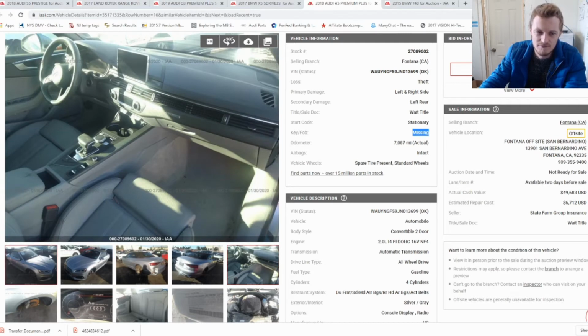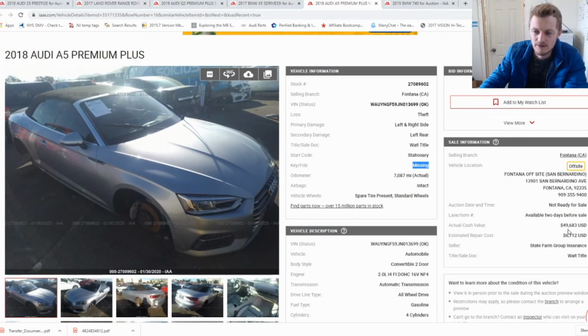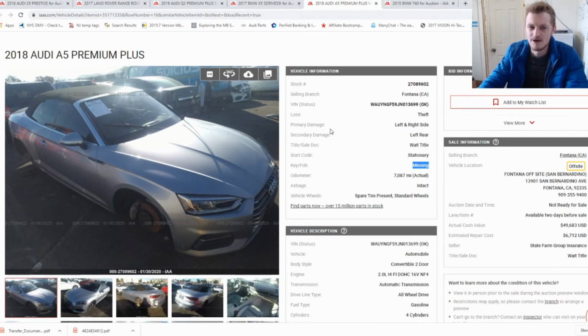You can get yourself a really nice car that's estimated at $49,000 value, and estimated repair cost $6,700, which is probably replacing the rims, fixing the bumper. But you can get this car for like half price, and you're gonna have a perfect car to drive, even though it has a salvage title.